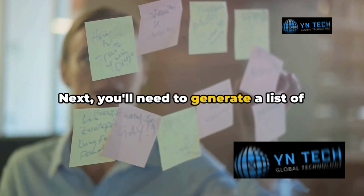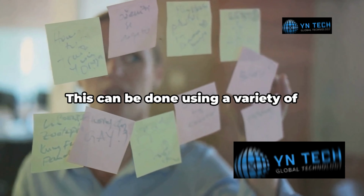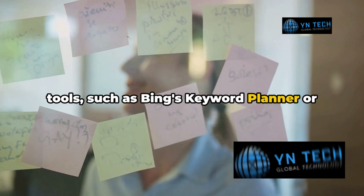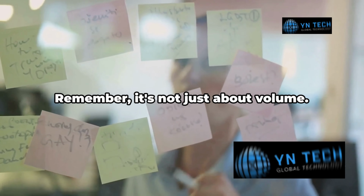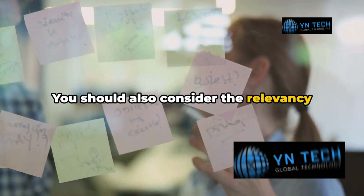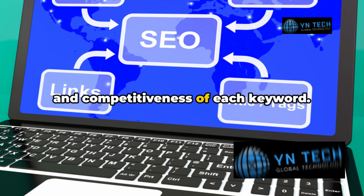Next, you'll need to generate a list of potential keywords. This can be done using a variety of tools, such as Bing's Keyword Planner, or even just by brainstorming. Remember, it's not just about volume. You should also consider the relevancy and competitiveness of each keyword.